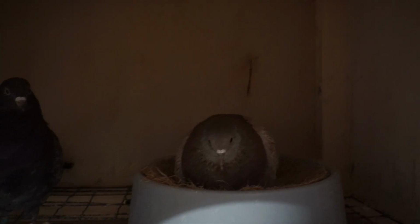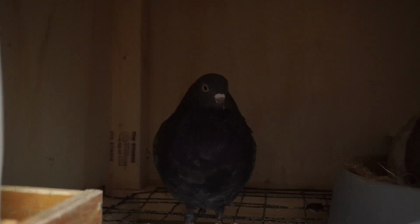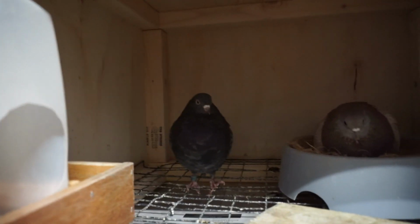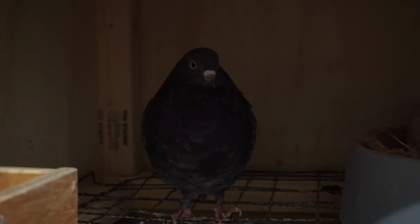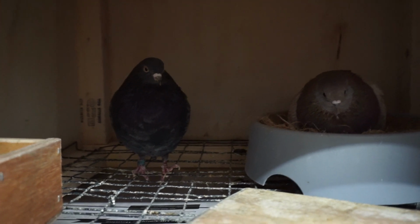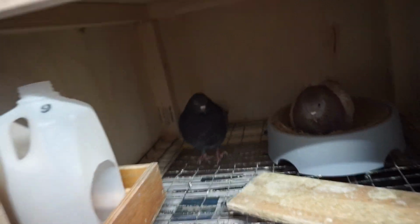This is one of the pairs I'm experimenting with. We'll see how their young do. I switched up the hen, so this guy had that yellow hen up top, but he didn't give me any super rollers really. So I'm gonna try them on another hen, and if they're not that great, I think I might just get rid of them. We'll see, because if they're not giving me any performing rollers, then I don't really want to keep them.